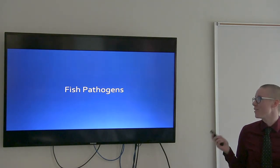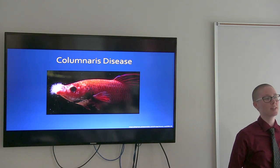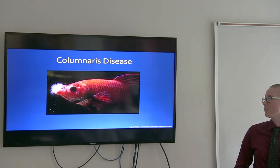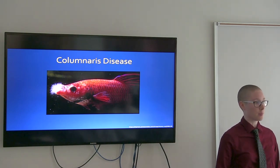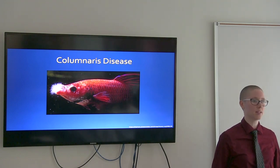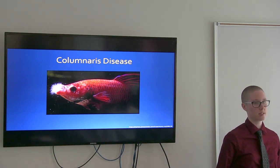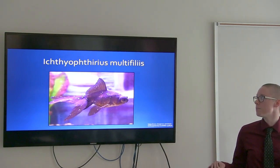Pathogens. Pathogens are everywhere. They're my favorite. So I just wanted to go over a couple of the common ones that you would find for fish in these systems. All of these are potentially lethal at high enough doses, which is exciting. So Columnaris disease can be a big problem. It's caused by a bacteria called Flavobacterium columnare. This bacteria can also cause bacterial gill disease, if you've ever heard of that, or can cause major skin lesions. It's not a fun thing to have in your system.